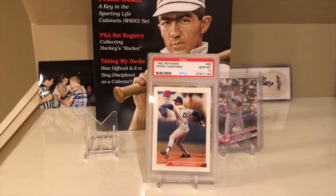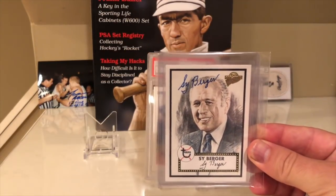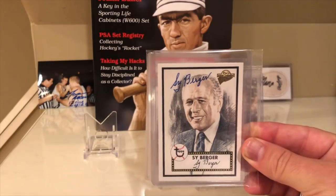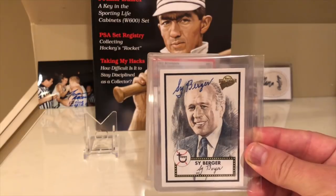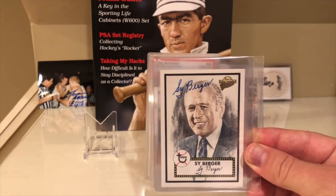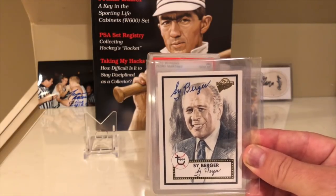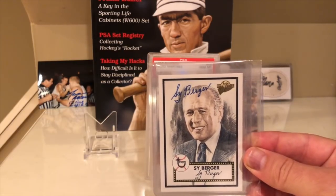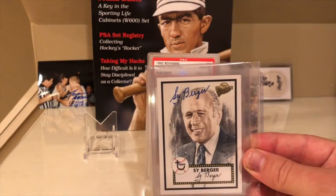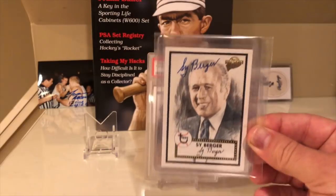At number 3 is the father of modern day sports cards, and it is this card. This is Sy Berger. If you're not familiar, you guys are like, who is that? Sy Berger, and I've talked about him before, is the designer of the 1952 Topps set. He was part of Topps for forever. Unfortunately, he passed away in 2014, having moved all the way up to vice president. If you collect baseball cards today, you owe a lot of credit or blame, depending on how you look at it, to this guy.